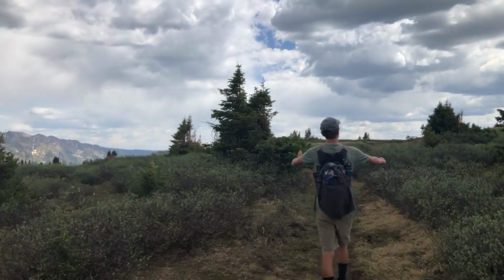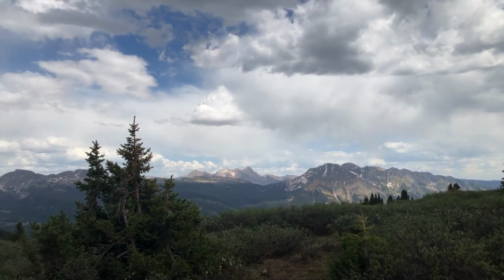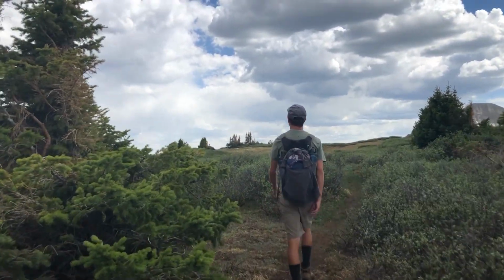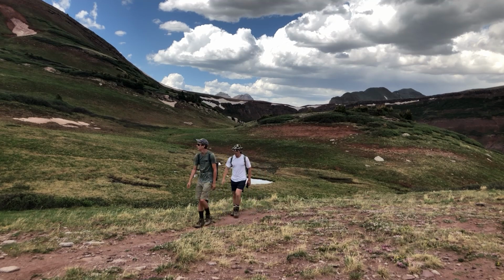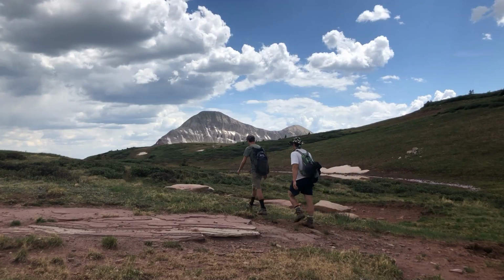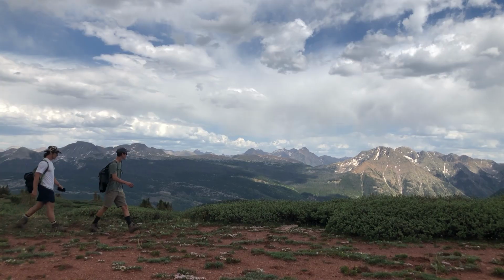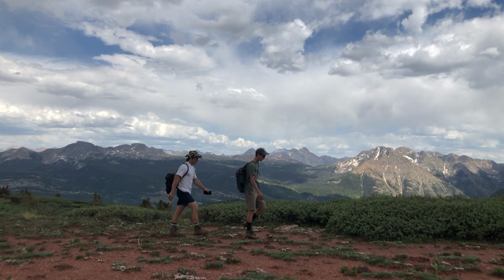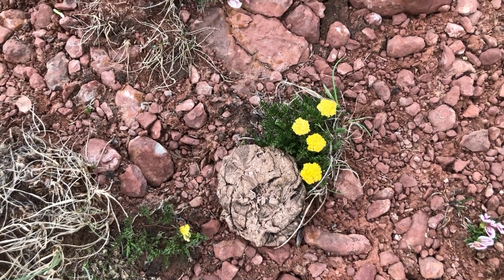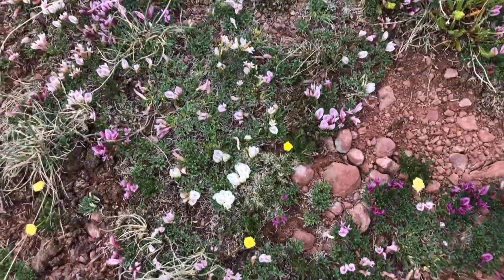Booty Butt Cheeks Mountain. I see yellow and white and pink and purple.